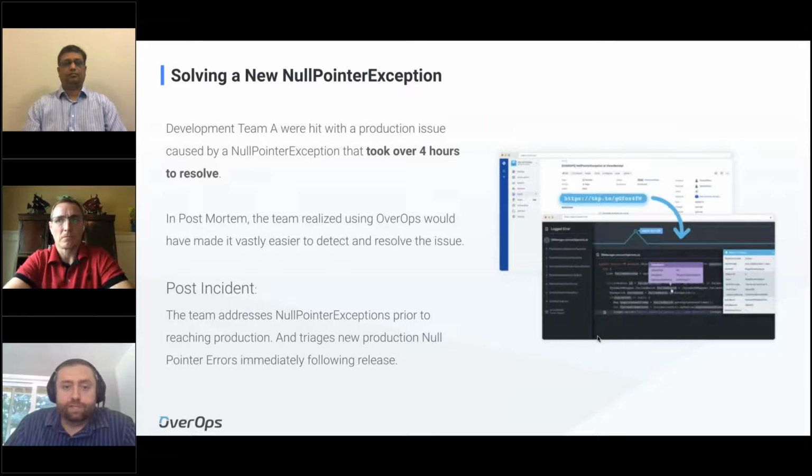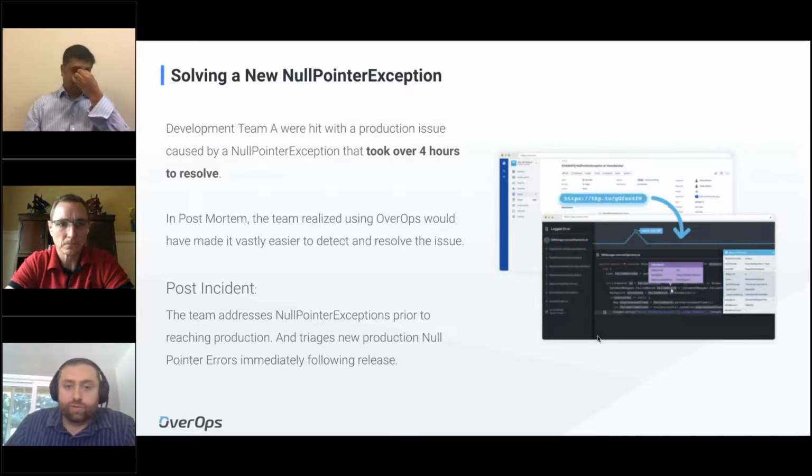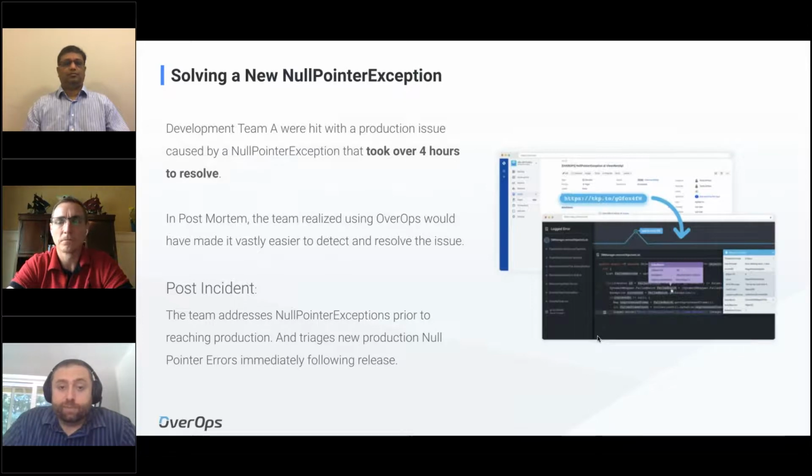So a couple of key wins for us, just examples that hopefully are relatable. We had one team that was working on a production issue. As you know, at a large organization, I mentioned communication is a challenge. Sometimes not everyone gets the message that you have OverOps, and it was still fairly early as we were rolling it out. They were hit with a null pointer exception in production, and they were troubleshooting, diagnosing it, and it took 4 hours for them to ultimately figure out how to reproduce it and resolve the issue. The team did their retrospective and realized that if they had used OverOps, it would have been much faster to get to root cause.